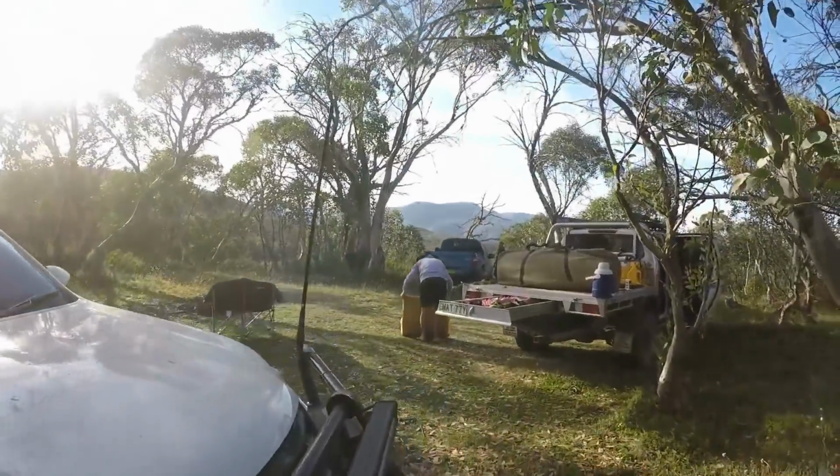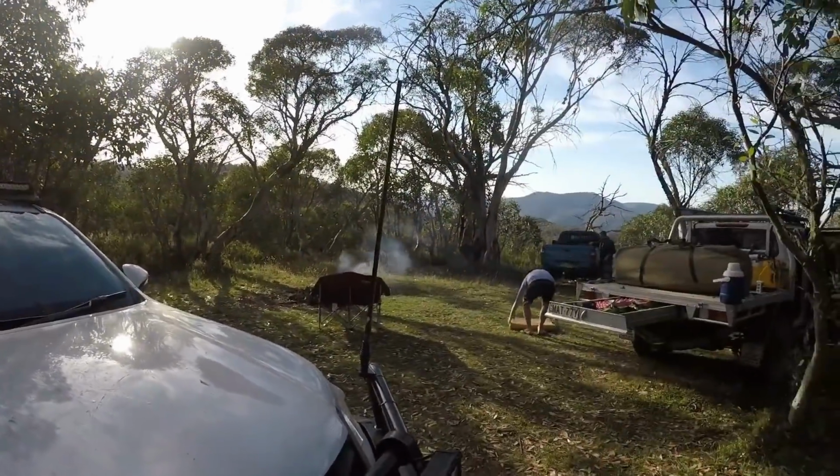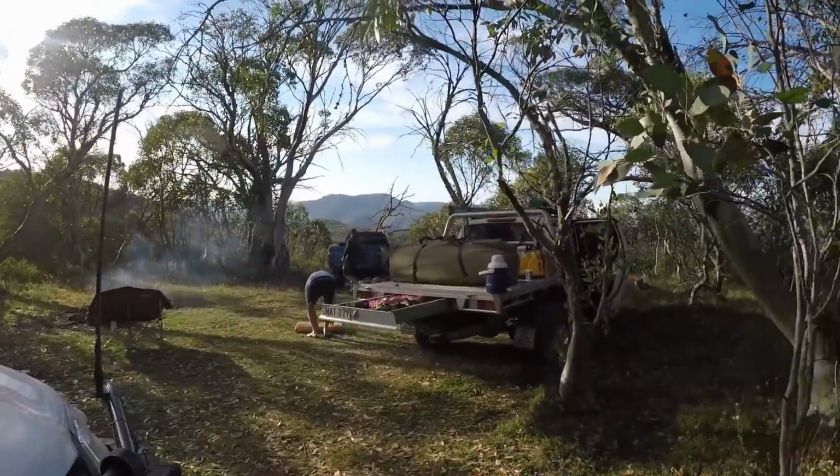This was a magnificent camp spot last night. See, the boys are packing up. Better push the fire out. Should be time to go.